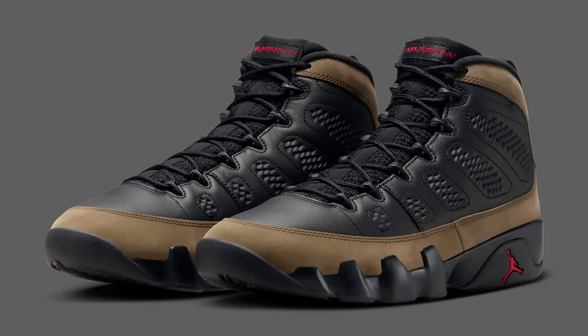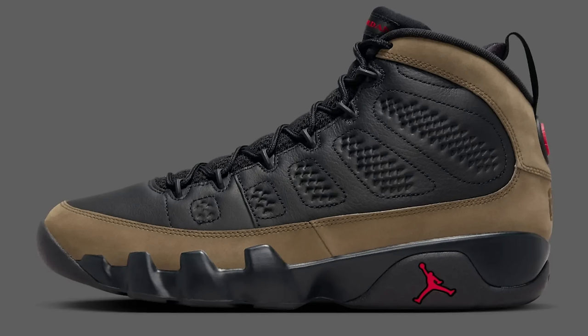Now let's take it to the next shoe. This one, highly anticipated on my behalf at least. $210, I wish it was not that price, but either way, the Olive Air Jordan 9s. This is just classic, so clean. Oh, I wish I still had my pair in my collection. I'm looking forward to getting these back. I never owned them. Oh, I love these.